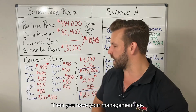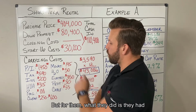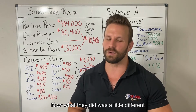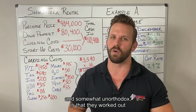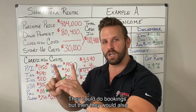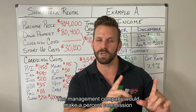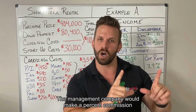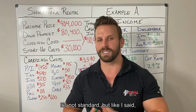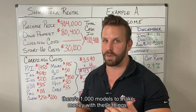Then you have your management fee. Now this is their specific example, okay? So this isn't a standard, but for them, they had a $145 per month management fee. What they did was a little different and somewhat unorthodox: they worked out with their management company to joint manage it. They could do bookings, but then they would also have the management company do bookings. The management company would make a percentage commission off of the bookings that they brought in themselves, okay? It's not standard, but like I said, there's 1,000 models to make money with these things.